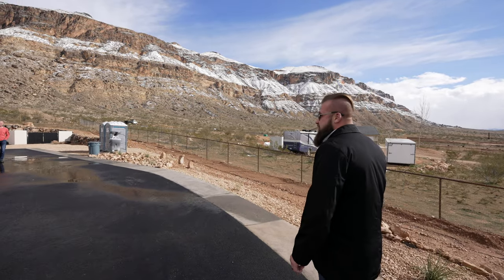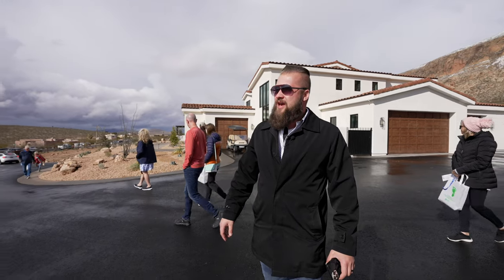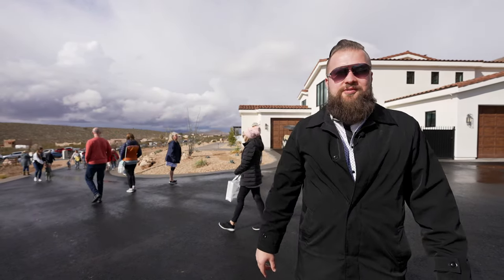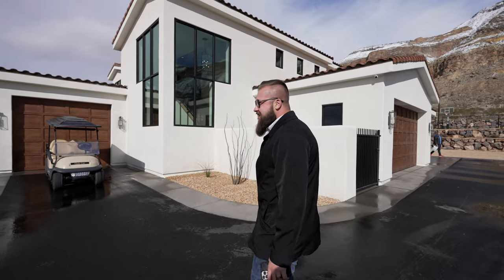That is a massive parcel. 14 acres is actually super unusual for Southern Utah right now. And the community right across has a private airport. Every home has a hangar and they have a private airstrip. It's cool. I love this massive driveway.